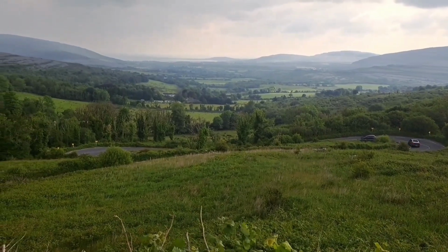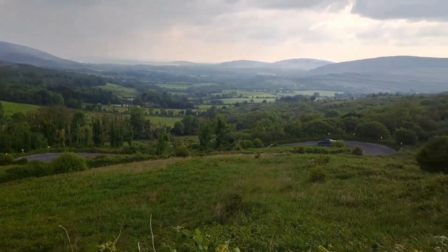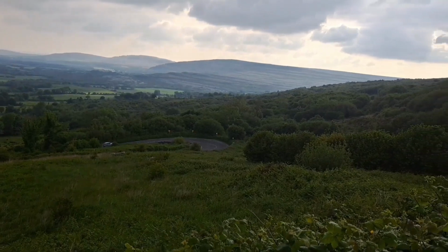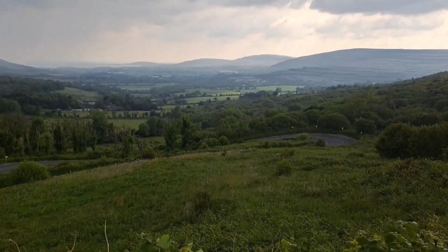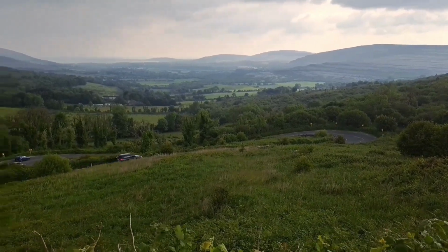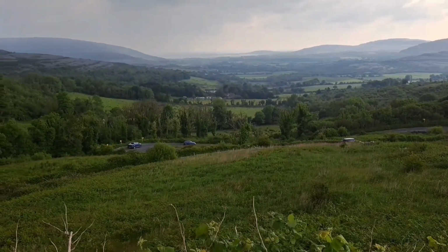Tight old spot. The sun is doing its best to come out. It was lovely earlier on. It's kind of gone a bit dull now. You can see the Burren. You can't see from here, but Ballyvaughan Caves is just over to the right. Oh, and here's the rain.